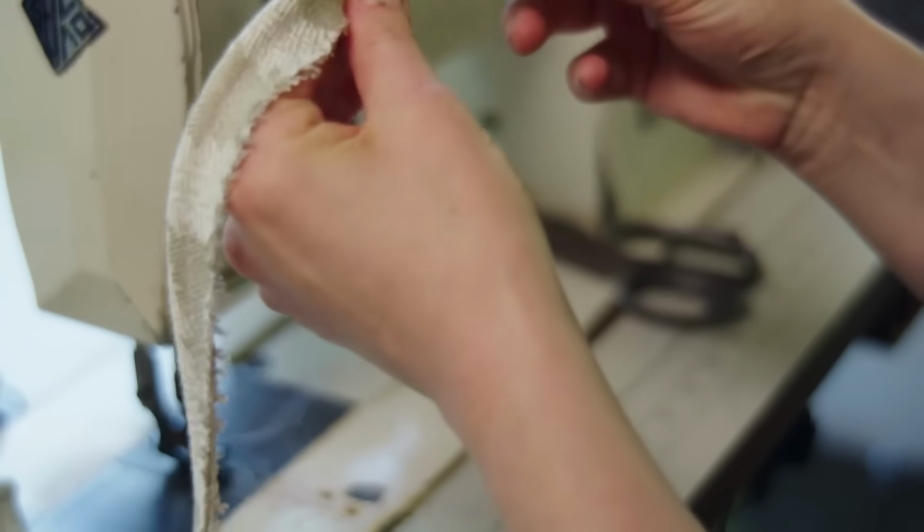I really wanted to add a little bit more zhuzh to the cushion. So piping is just one of the details to give it that little something extra.